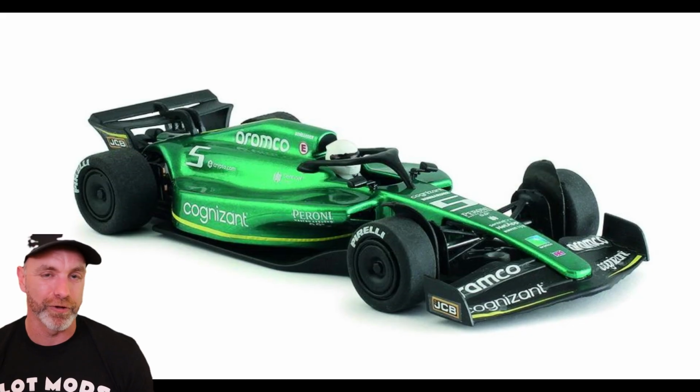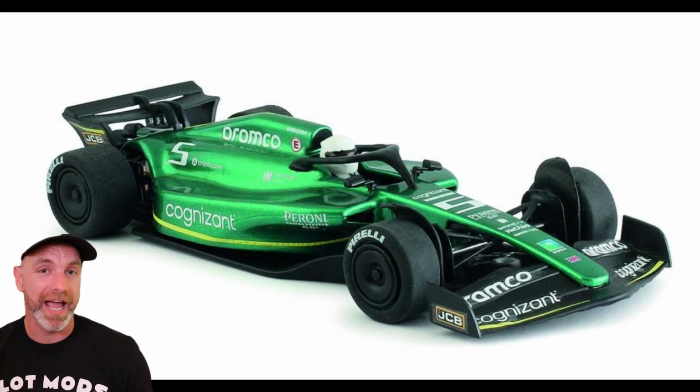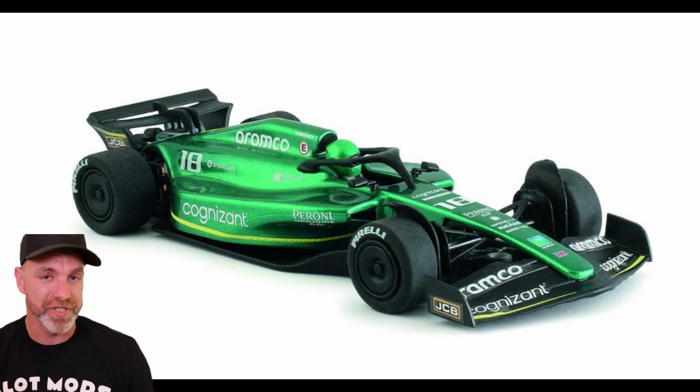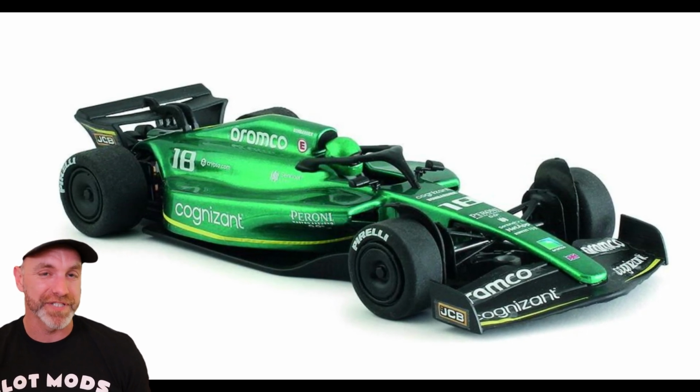The F1 2022 is coming in the Aston Martin green, or livery if you want to call it. Two car options here, car number 5 and car number 18. You can see the numbers change and also the driver. An update to my F1 2022s I received from NSR.